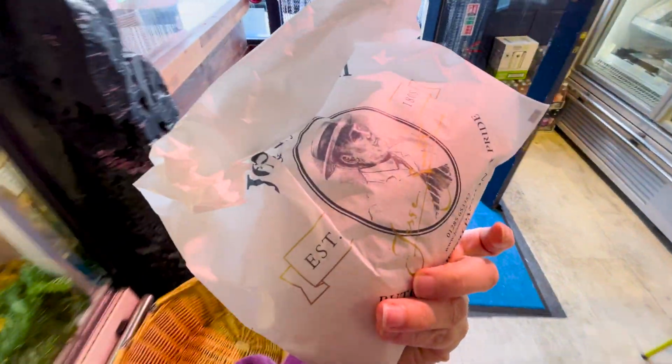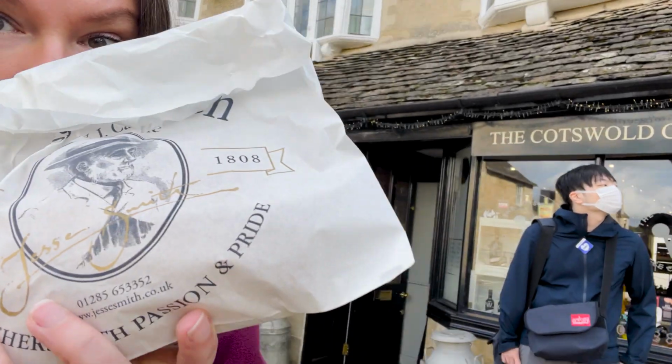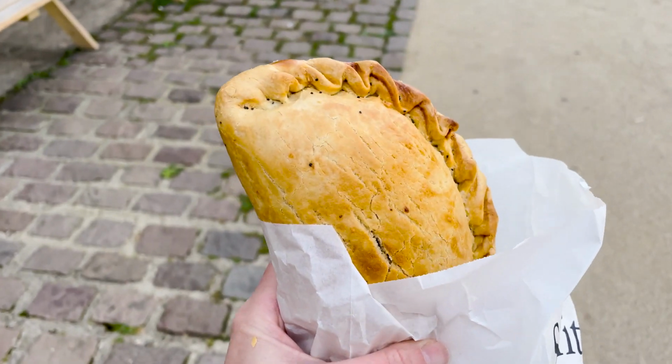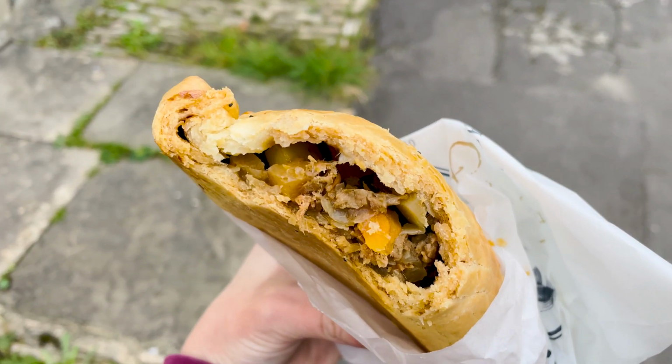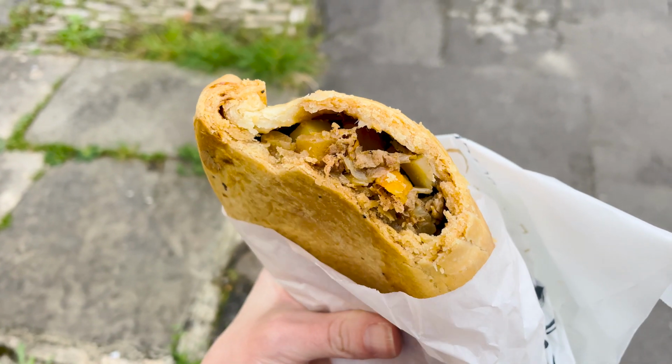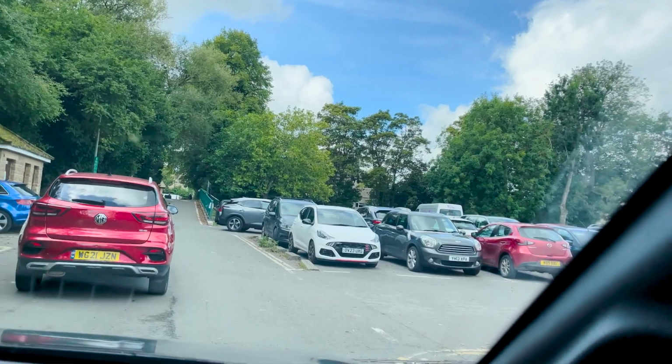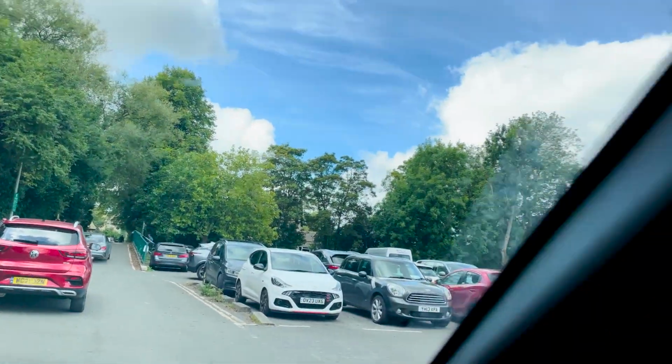Got myself a Cornish pasty to try. First of all, it's massive. It's a bit like a beef stew in a pie. So it's not bad. A little bland English. Not bad. I was in a rush to get to my next stop, so I headed back to the car. Car park is quite full by 11:30.